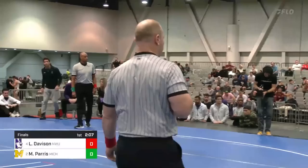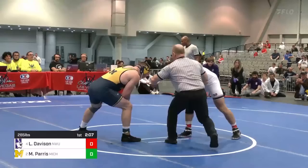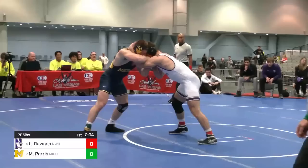Mason Parris looking over at the corner, kind of tapping his neck. Yeah. Man, wincing too on the way back. KJ says shake it off. Yeah, he may think twice about getting right back under. Just an insane power on that lift.